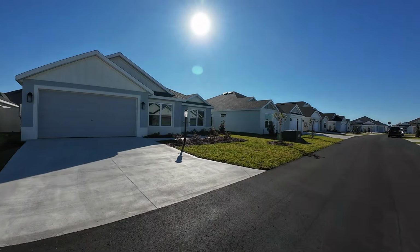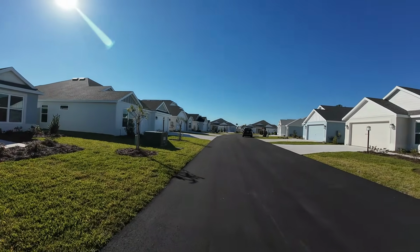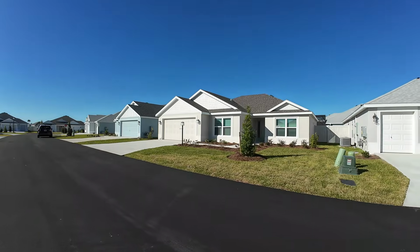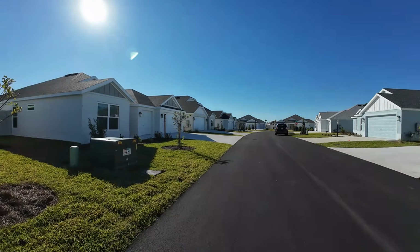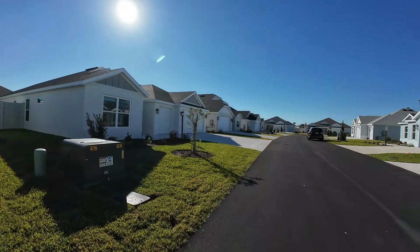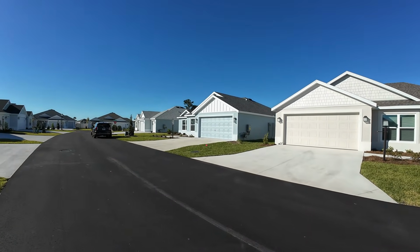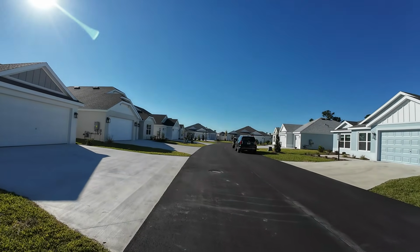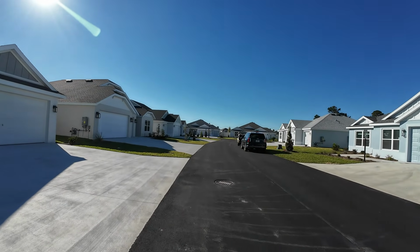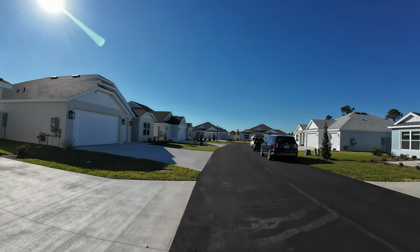But I wanted to take a walk through the neighborhood and let you know what it looks like a few weeks after I did my initial video. And you can see it looks like some people are already moving in. They still have some contractors doing some touch-up work. I am walking west on Bethlehem Lane now, just for your information.